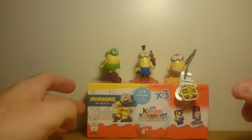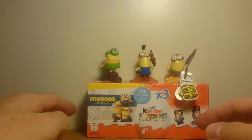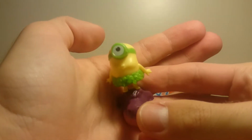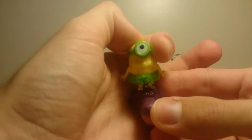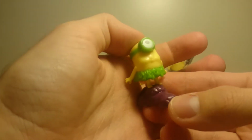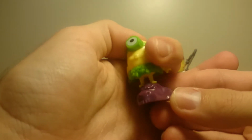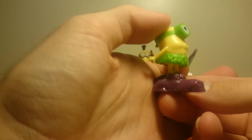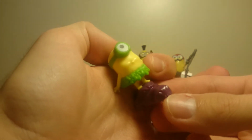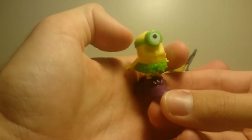Today I'm gonna show you these Kinder Surprise eggs from the Minions. But first, let's check out the Minions that I've got in my recent videos. And here is the first one. It's like the nude Minion. I think he's on the head of an alligator or a T-Rex or something. I haven't seen the movie yet, so please comment in the comment section down below so I can know.